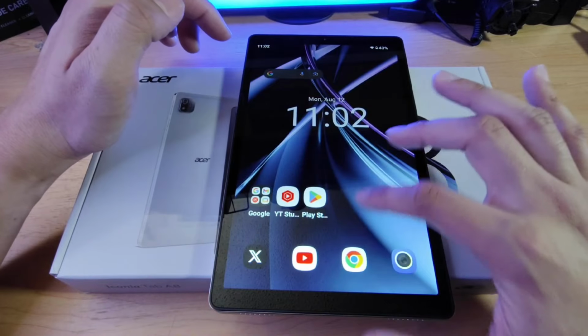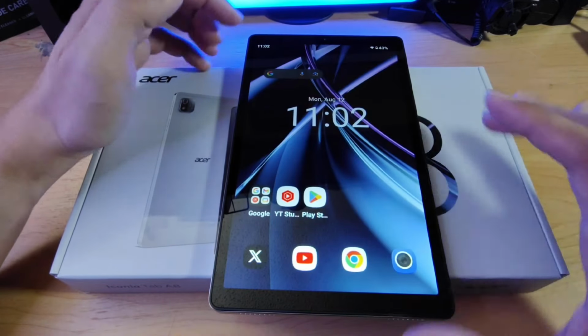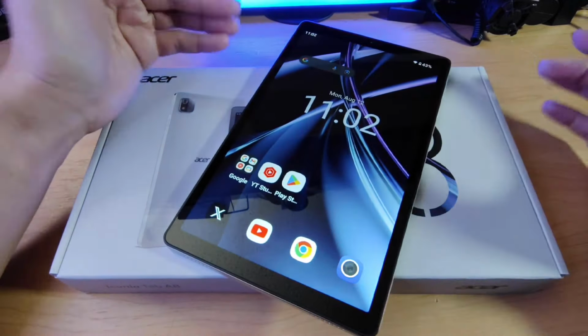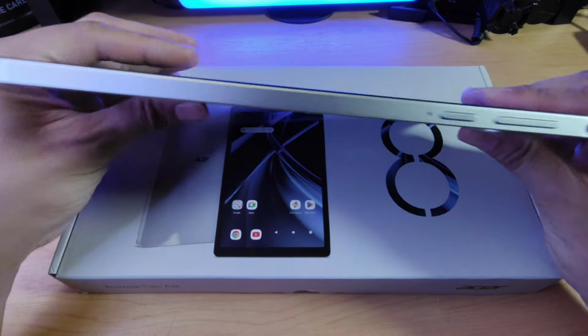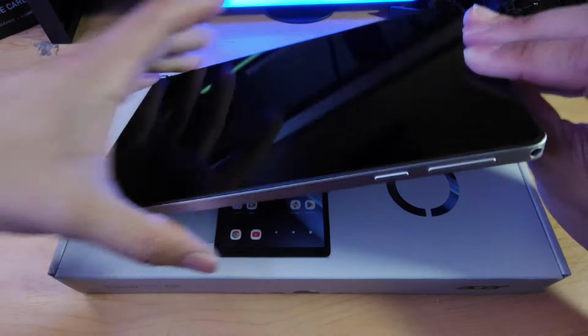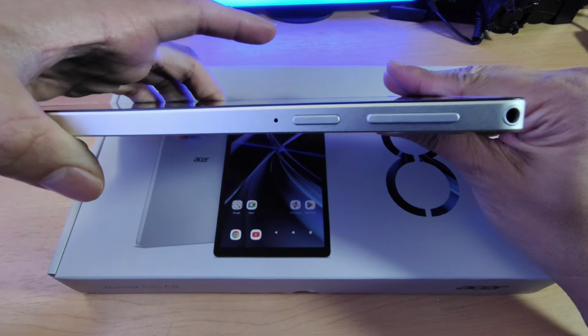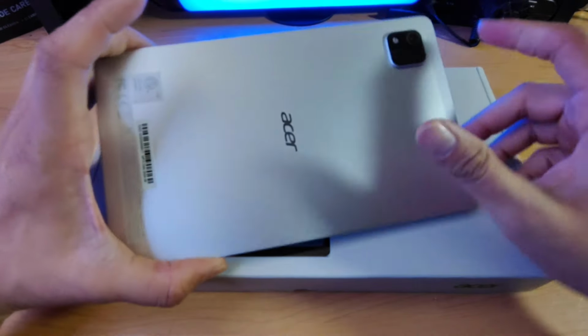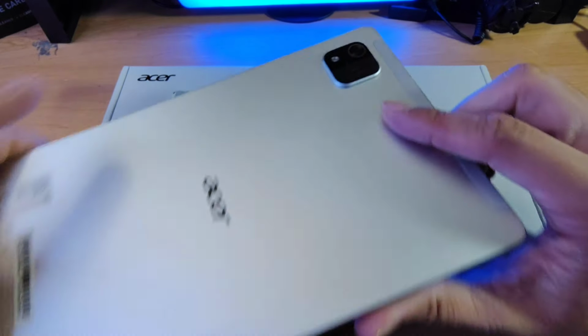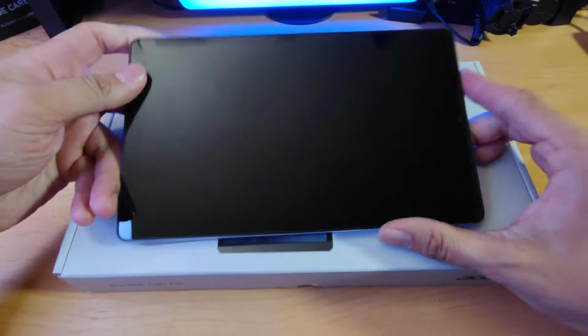You tell me what you think, if you would want to purchase this. I think the build quality itself is impressive, right? I do think it's a little on the thicker side. I don't know if you would want to get a case for something like this, but for the most part, a little bit of an aluminum shell, that little camera bump. We might have to test out the camera in another video.